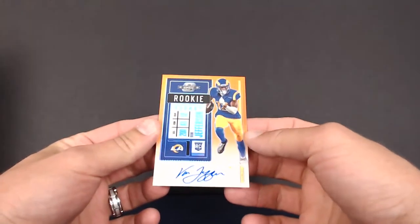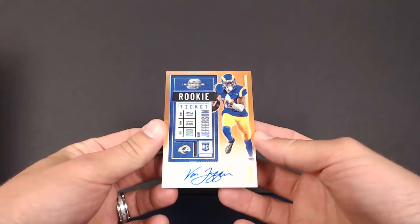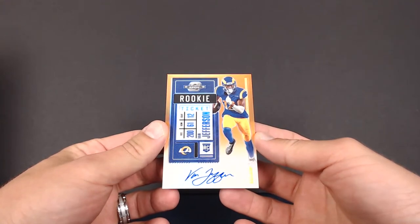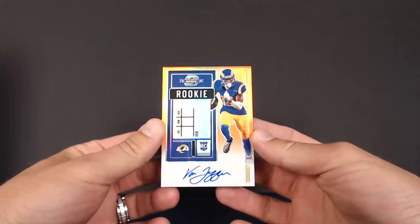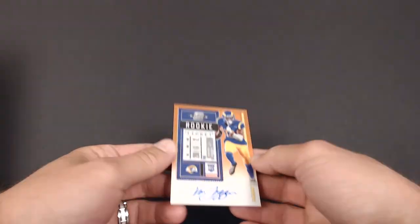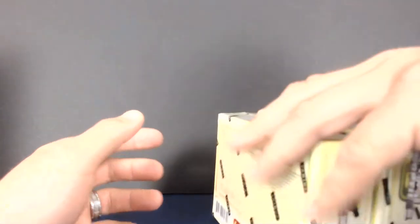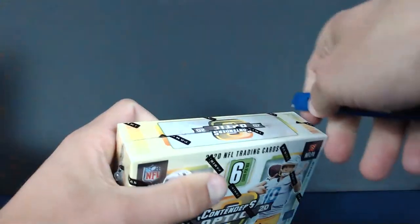That is sick. Dude, look at that auto. That is clean, man. That's a very nice looking card. Look at that. I'm telling you, that auto is nice, man. There's so many bad autos, and then there's this one. This guy's got a clean auto. See what he can do with Stafford next year, man. Rams are going to be scary good, I think. That's it. That's what you want.